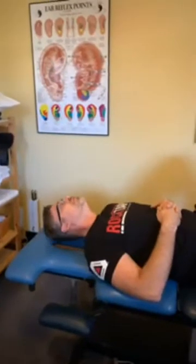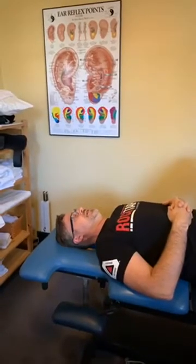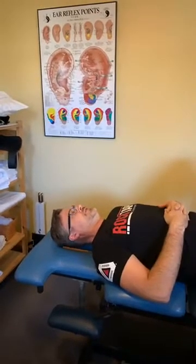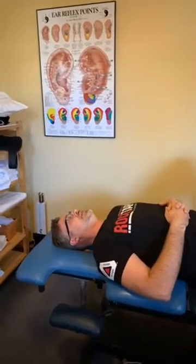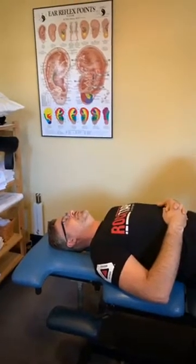Okay, we're not jutting forward because that causes more weakness. We're doing the chin tuck in and 2 inches off the table. And believe it or not, this is actually quite challenging because you're lifting that 10-pound bowling ball off the table. And you're trying to use your deep neck muscles that are already weak to provide that lift. So we're doing about 2 or 3 sets of 10 reps a day, 5 days a week.